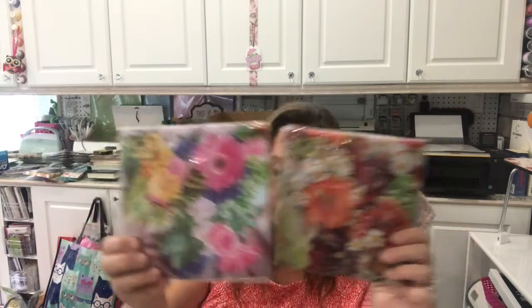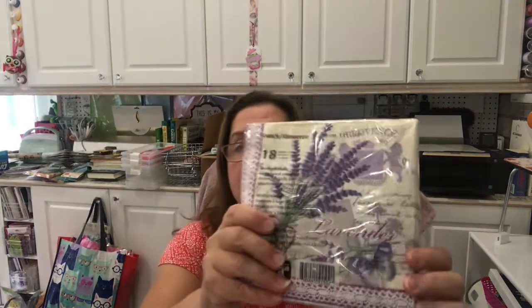I went down the party supply aisle, and they had lots of pretty napkins there. And I saw all these napkins with flowers. So I got pretty napkins. There's 18 in here. They're $1.25 for these. I chose four different kinds that are all flowery. And even this one. They're just really pretty.